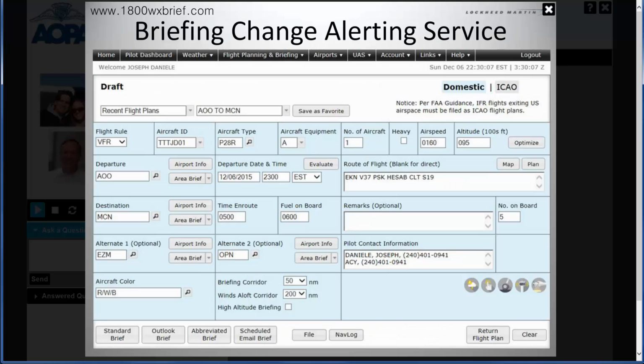The next thing I wanted to talk about was a briefing change alerting service. So when you get a briefing, you go through the briefing, you learn everything, and at some time later, you take off. So what happens if something changes between that time? You went through everything and when you take off. Mm-hmm. That's why we implemented this briefing change alerting service. And this is the same for any briefing, whether you get an airport briefing, an area briefing, an Outlook, a standard, or the scheduled email briefing. You have the capability to request briefing change alerting service. In the example I'll show, it's taking a standard brief.